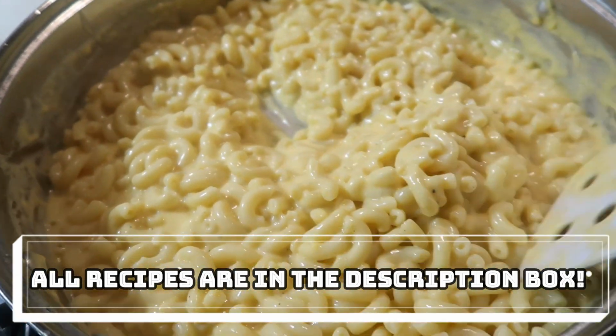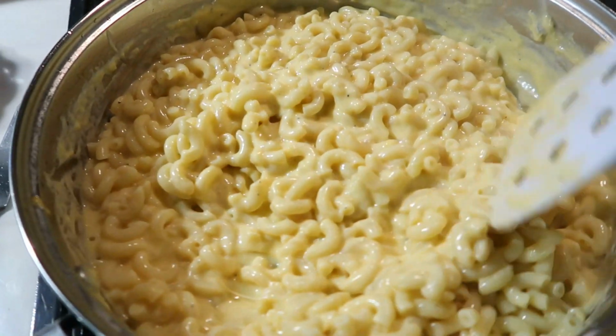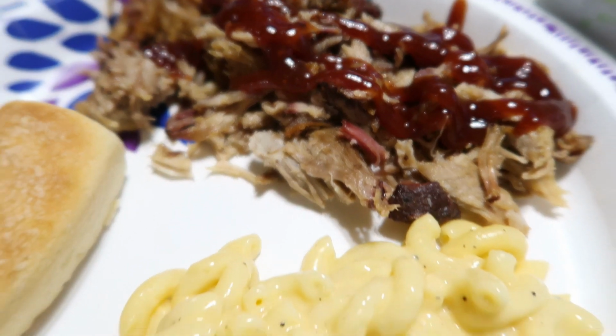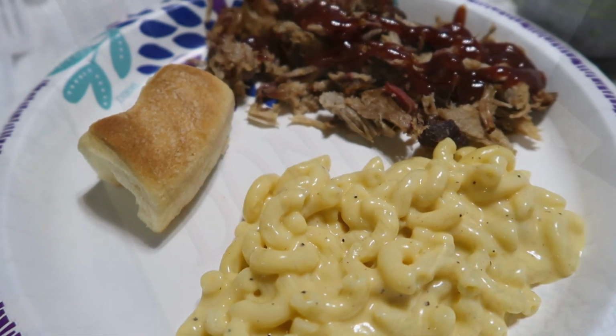See, it's so creamy, it's really easy to throw together, just as easy as box, and it's delicious. So here is our dinner tonight. We have the barbecue with sauce, mac and cheese, rolls for the birthday girl's request. This is our simple little dinner.